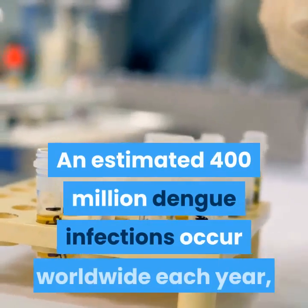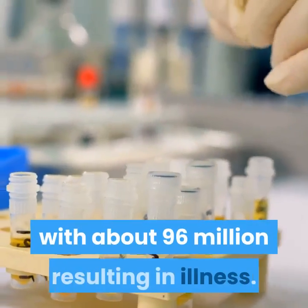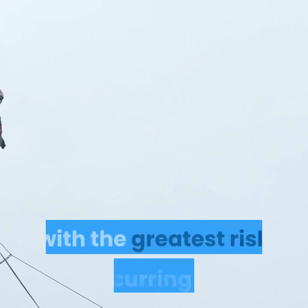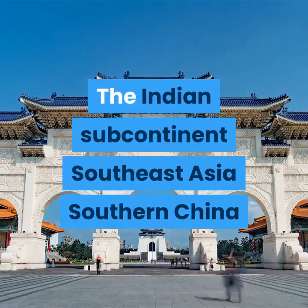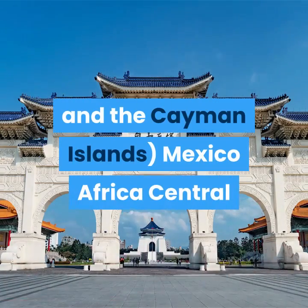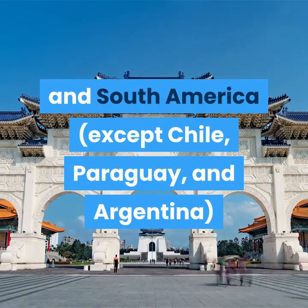An estimated 400 million dengue infections occur worldwide each year, with about 96 million resulting in illness. Most cases occur in tropical areas of the world, with the greatest risk occurring in the Indian subcontinent, Southeast Asia, southern China, Taiwan, the Pacific Islands, the Caribbean, except Cuba and the Cayman Islands, Mexico, Africa, Central and South America, except Chile, Paraguay, and Argentina.